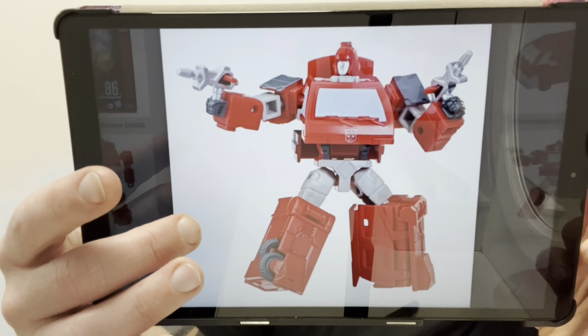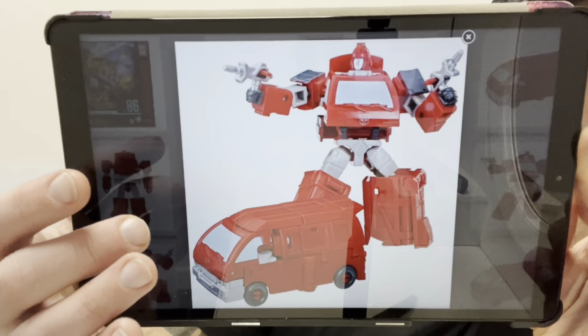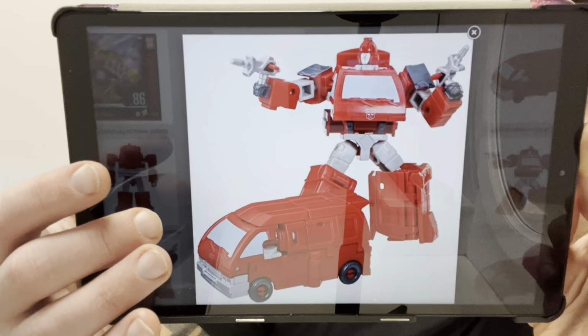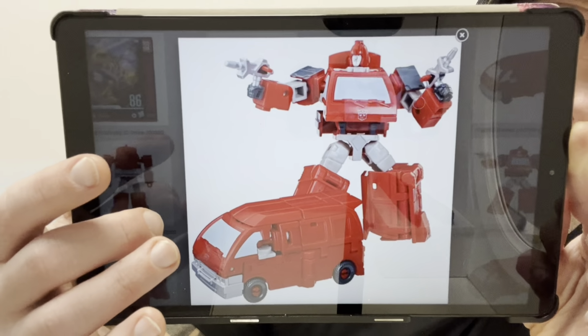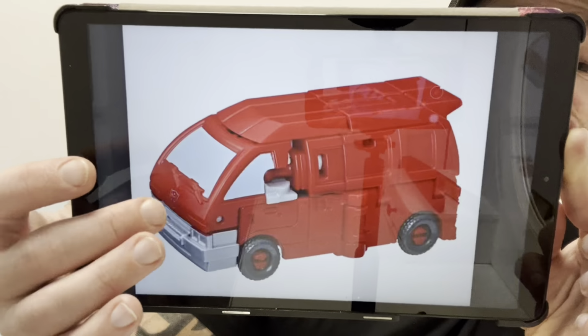Yeah, he's got no waist or lower abdomen. But again, it's Core Class. You've got to respect the price. You've got to respect literally exactly that. The fact that it is cheap, the cheaper end of all the different stages and tiers that we've got. Core's the basic, then of course Deluxe, Voyager, etc. And I think he looks great, and I'm definitely going to be getting him.